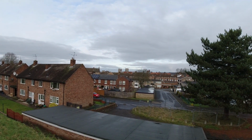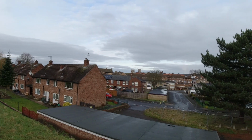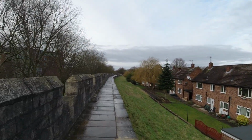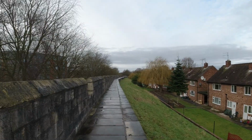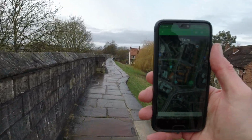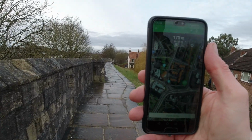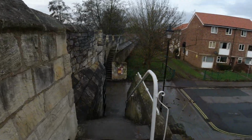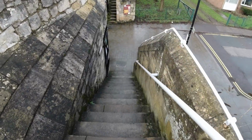Just over there, centre screen, you've got the Minster. If you've seen the earlier videos in this series, you'll have seen the ones where we walked around from the other side. Okay, time for a quick look, see how we're getting on. 170 or so metres away. Another quick crossover.